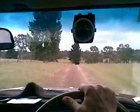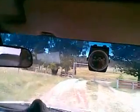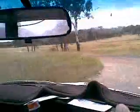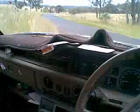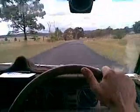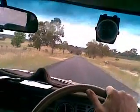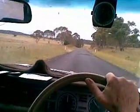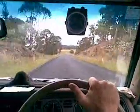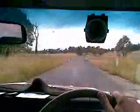Okay, this little track we've been on is the Barilda driveway, our next door neighbour. It's originally gazetted as a back road from Yarraford Station to Dundee Station. See, I'm a good boy. I cruise on 100 k's.